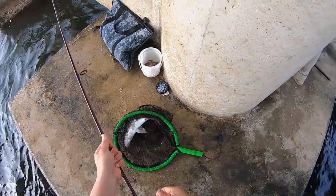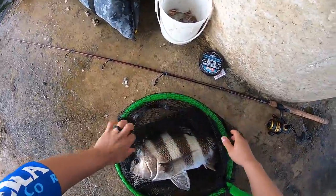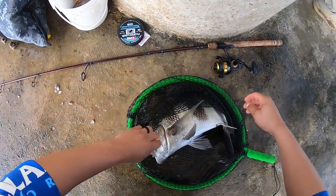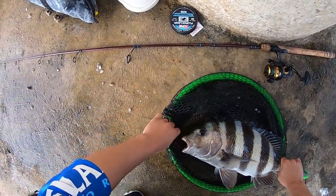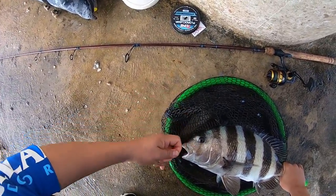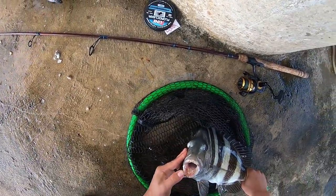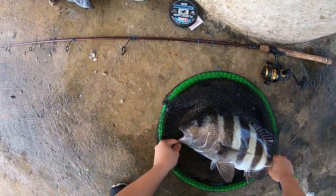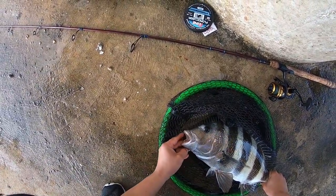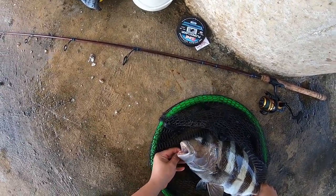Another solid sheephead, guys. Solid fish. Sorry about this wind noise, but it's something we've got to deal with. Dang, he's a good one. He choked it. Nothing wrong with that guy. You need my pliers, let me know. Should be able to get it out. Bite's definitely picking up for us now.